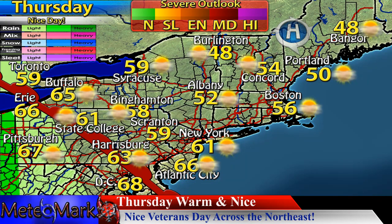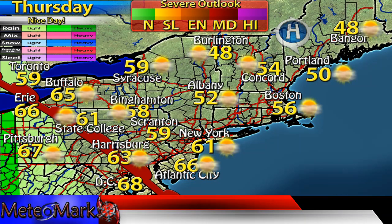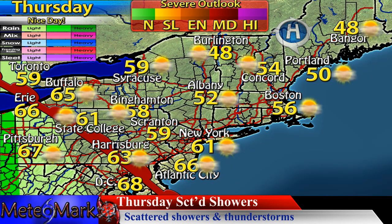up into New England where high pressure is in control. In Maine, 48 in Bangor, and 50 in Portland, 56 in Boston. Beautiful 61 in New York City. Get out, enjoy Central Park. This time of year, really beautiful. And also, those rain showers in the west there, those will be after sunset, so no worries.